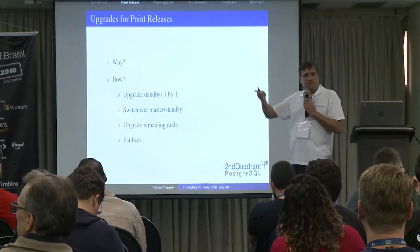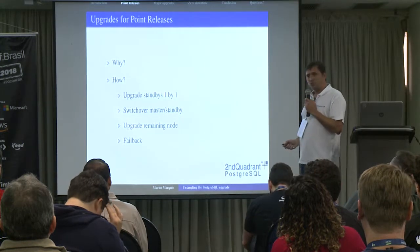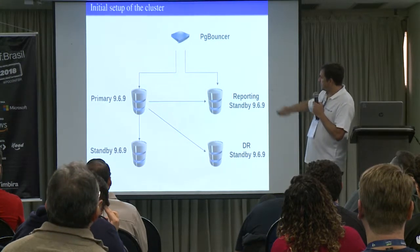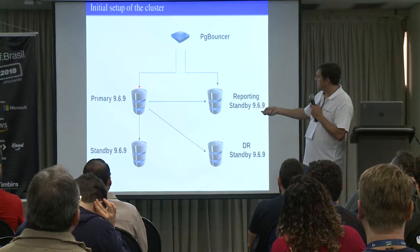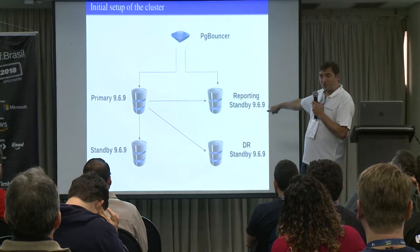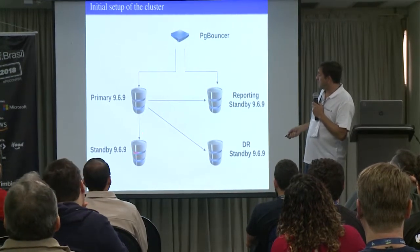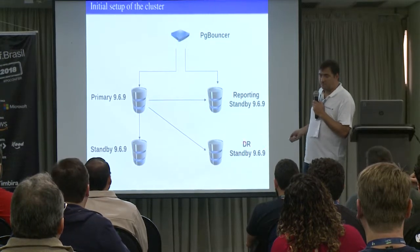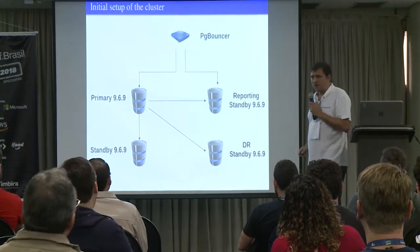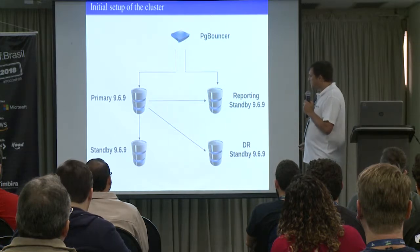Alternatively, you can switch back, performing the same task, another switchover. So this would be something like this. Let's say you have a PgBouncer, and you got a primary with 9.6. So we have a primary with 9.6, and we got a standby in another data center, a DR node, and some reporting standby that we use to run query reports, for example.